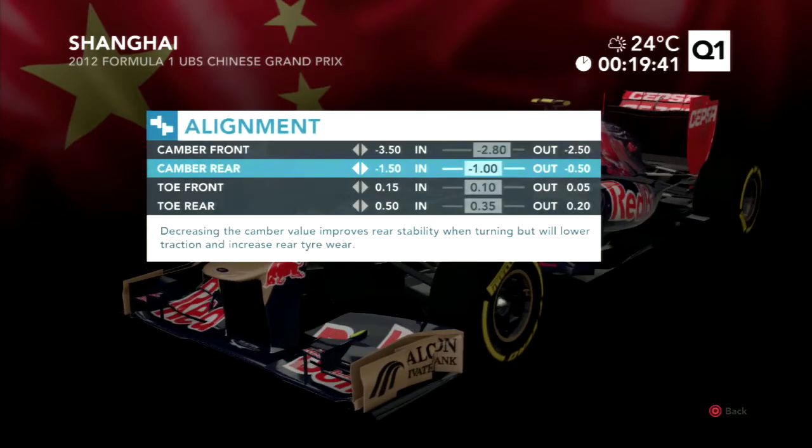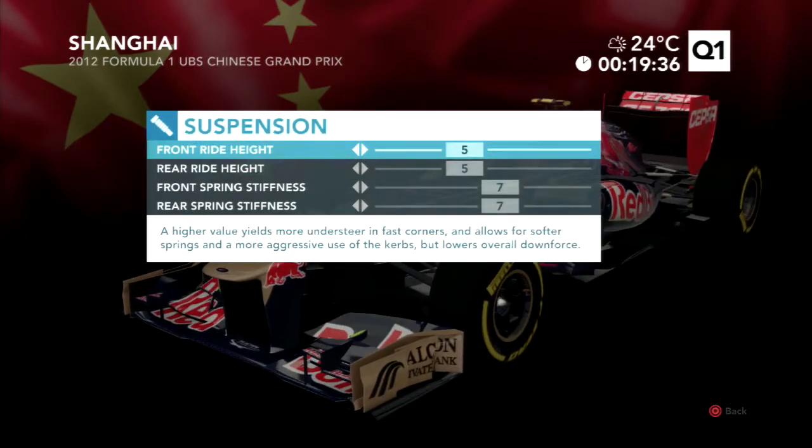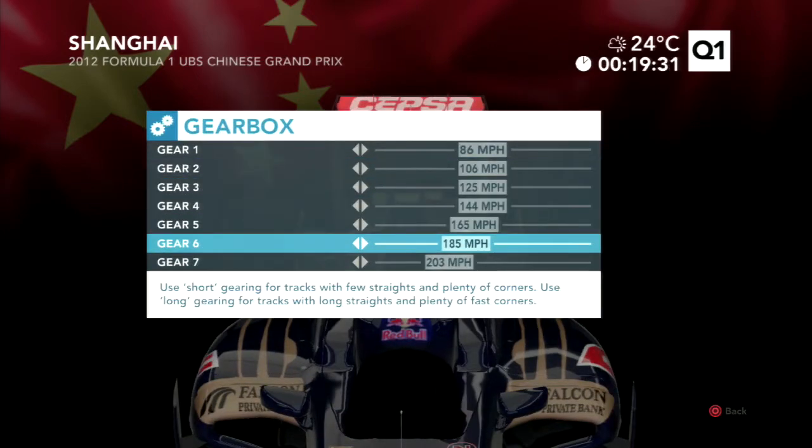If I can, I might squeeze in 2 race weekends into one real weekend, if you know what I mean. Yeah, that's if I have time. But if I don't, then I'll just be doing one race weekend.